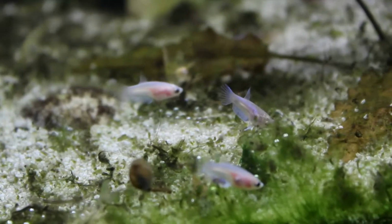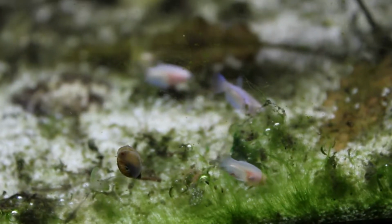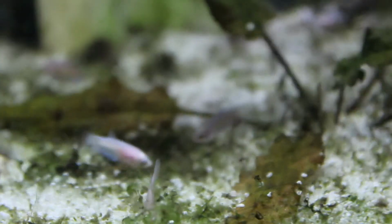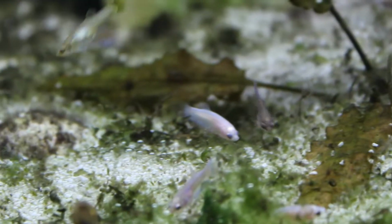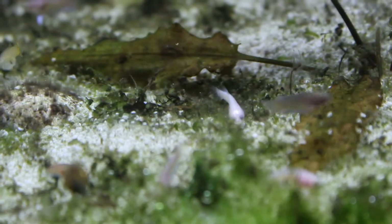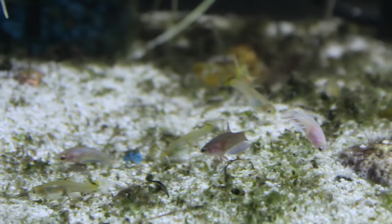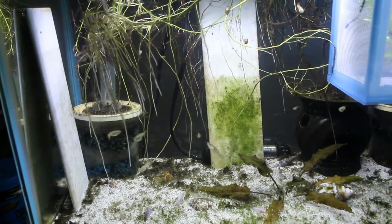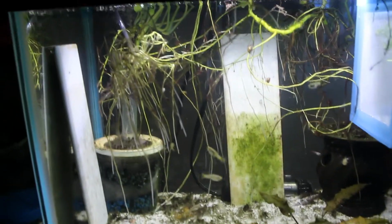One thing is sure, they're definitely cool. The colors are definitely unique. Cannot wait to see what they look like when they actually get full grown. So yeah, now I'm off to bed. Once I focus this thing in properly.